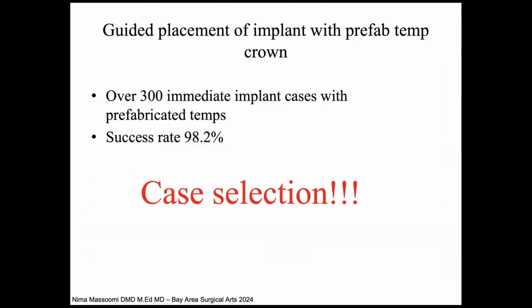At this point, as of last count, I've done over 300 of these immediate implant cases with prefabricated crowns, and our success rate has been about 98.2%. But it really comes down to case selection, and I cannot stress this enough. I do not do this on everybody.